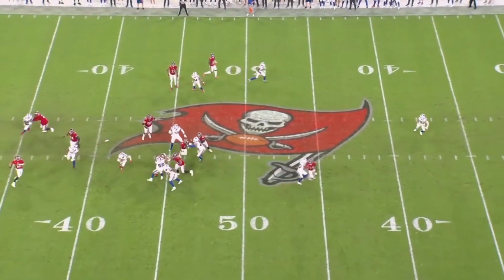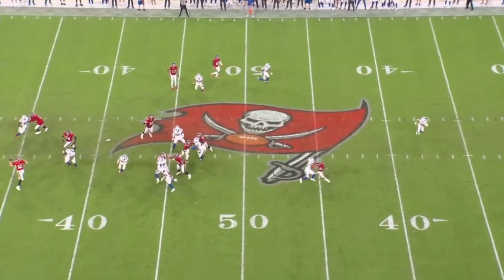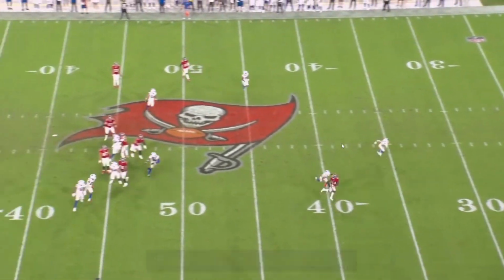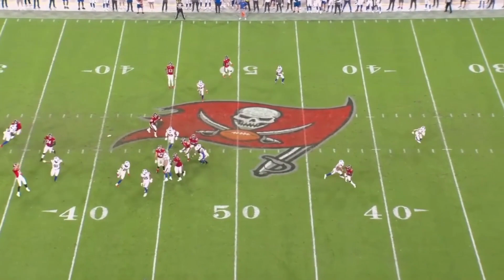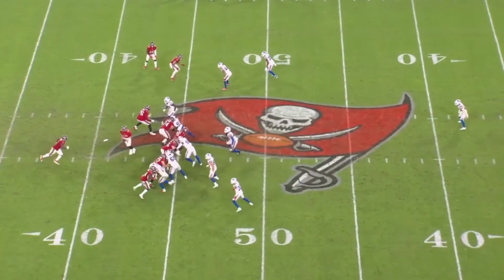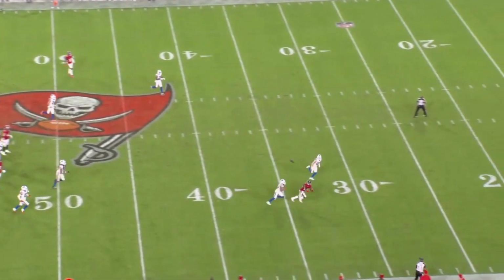And now, I mean, it wasn't all just bad decisions. This is right on him. To me, this is holding by this guy, but the refs weren't throwing flags. Obviously, the Bills felt that way. We felt that way too, but still, there were throws where Godwin had opportunities, Gronk had opportunities. We just didn't make them in the second half like we did in the first half. So, I mean, there's things there, but the missed throws, they got to get hit. This is just something that's got to get cleaned up.